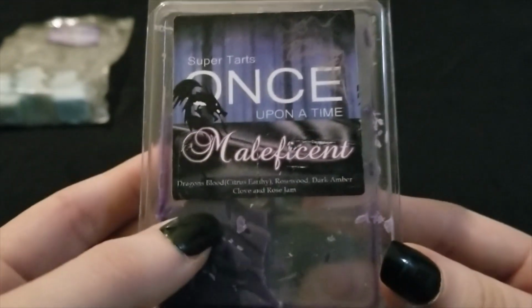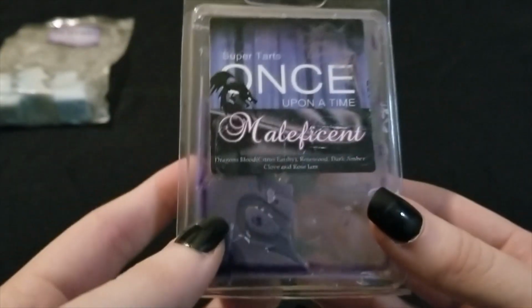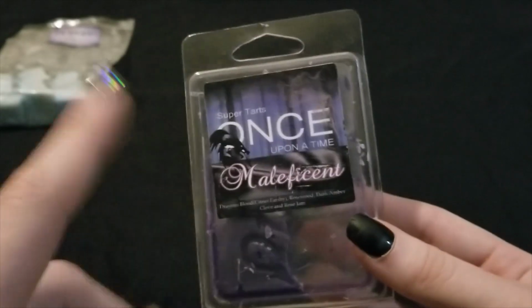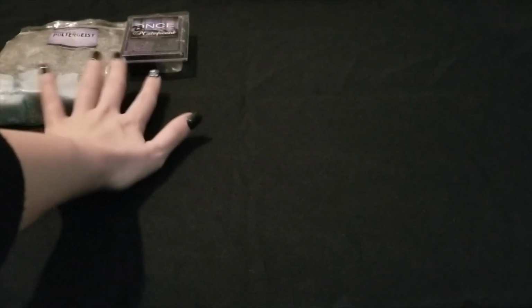So this is Maleficent, this is Dragon's Blood, Rosewood, Dark Amber, Clove, and Rose Jam. I just have one cube left. I melt this in my bathroom because I'm not a fan of the Dragon's Blood mixed with Rose. I would rather just have Dragon's Blood by itself, maybe with some vanilla, because that just comes off super perfumey, and I'm not a big fan of that.